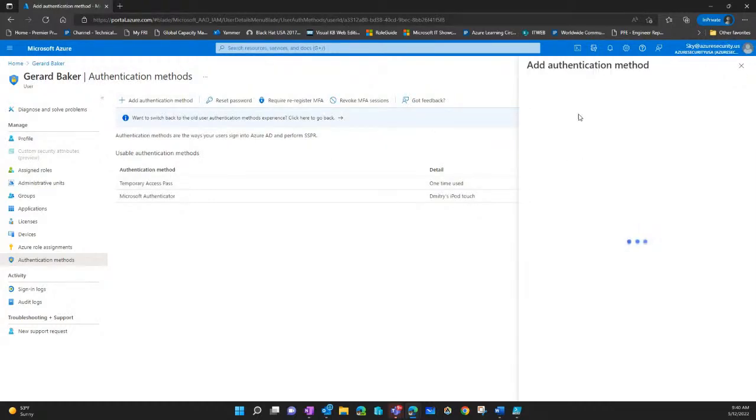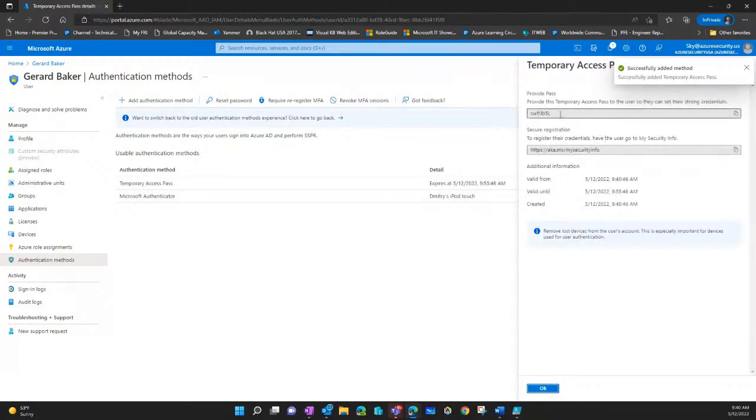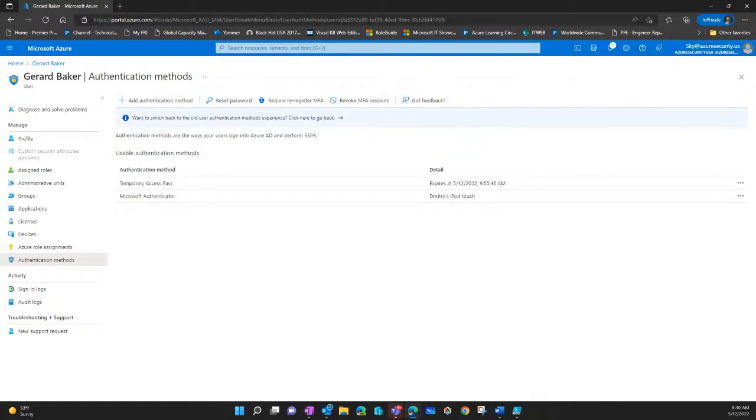So let's create another temporary access pass for the FIDO key. This time we're going to set it to 15 minutes, and it is going to be one time use only. So let's add it. And as you can see, it's created. Once you hit OK, you will not be able to go back and get the access pass. You have to regenerate it, and the admin does not have access to look at what was configured. So if you hit OK before copying it, you need to go back and regenerate.